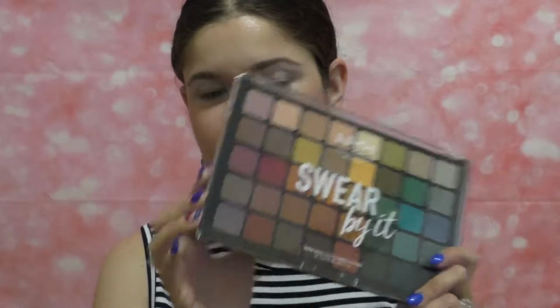I have already primed my eyelids with the NYX Jumbo Eye Pencil in Milk, and I'm going to do an eye look. I have this palette here. This is the new NYX Swear By It eyeshadow palette. I guess it's 40 eyeshadows. That's a ton of eyeshadows. It was $35. It just came out. 0.03 ounces per pan, so that's pretty decent. Not a ton of product per pan, but a nice amount, and 40 eyeshadows is a ton. It's really gorgeous. I haven't even swatched it yet. It has a really cool color scheme, a lot of warms, some cools, kind of everything you need. Let's see what the quality is like.